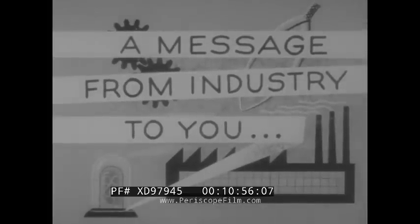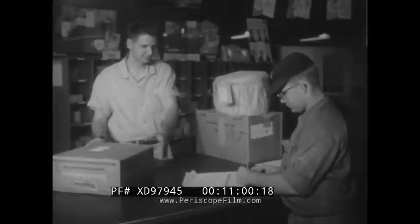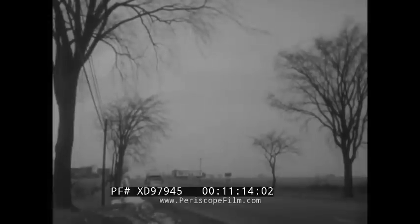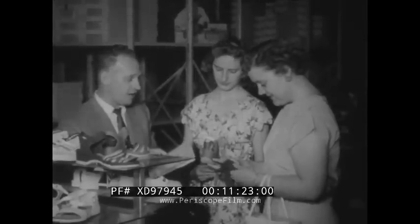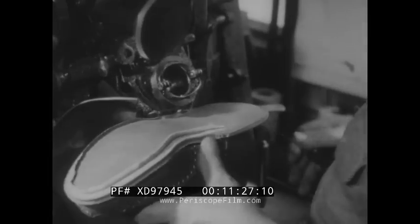Today, America's distribution system accounts for 67% of the nation's business. Distribution or marketing includes selling, packaging, advertising, transportation, all of the things that happen to a product after it leaves a manufacturer's plant or a farmer's field until it reaches the consumer or user. Distribution is one of the nation's 3 leading economic activities, along with production and agriculture. You may not realize it, but the goods sold by one salesman or saleswoman represent paychecks to 33 other men and women on farms and in factories and in offices.